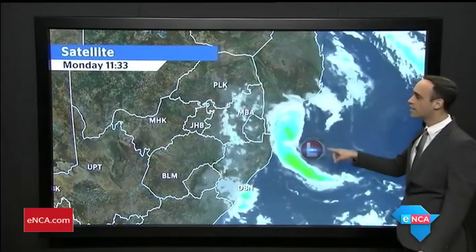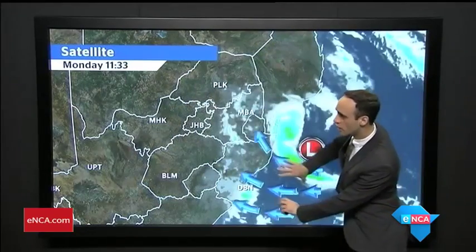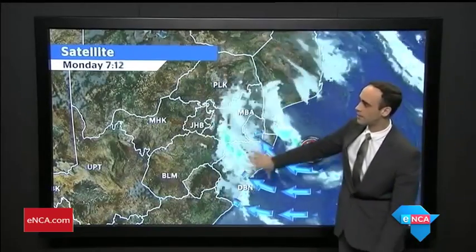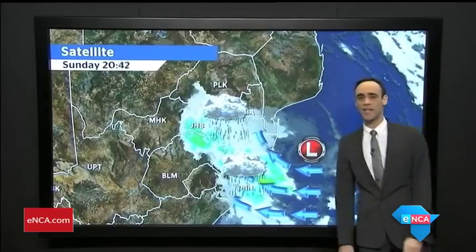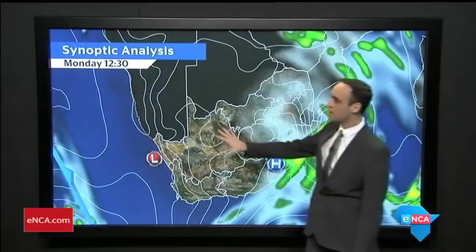Let's move ahead to the satellite imagery, and we can clearly see the culprit that remains at play. It's a cut-off low now located off the north coast of KwaZulu-Natal. It's still busy pushing in showers over the eastern parts of the country, keeping things cloudy and cold across that area for the meantime.